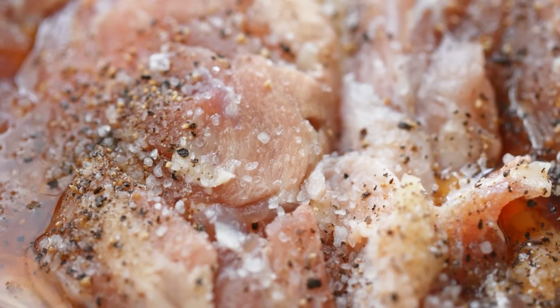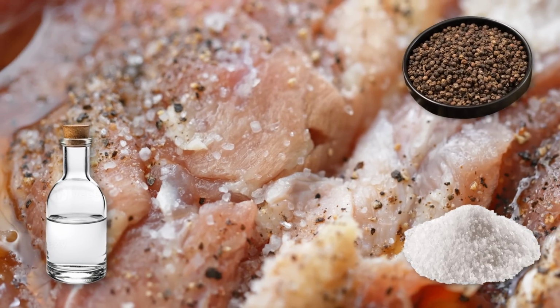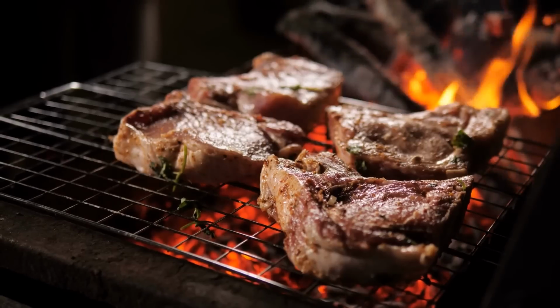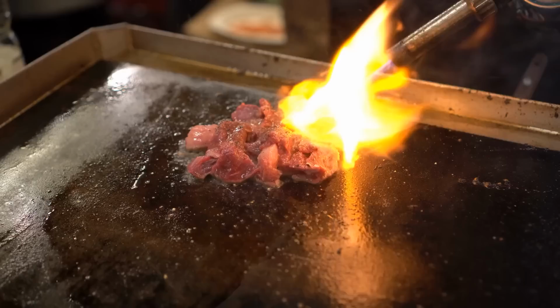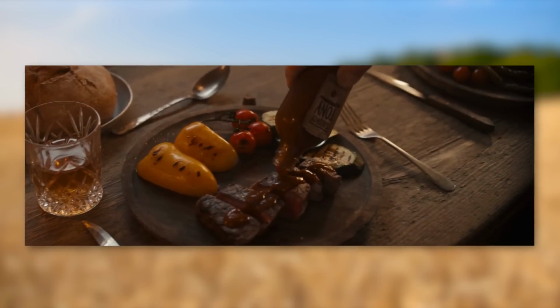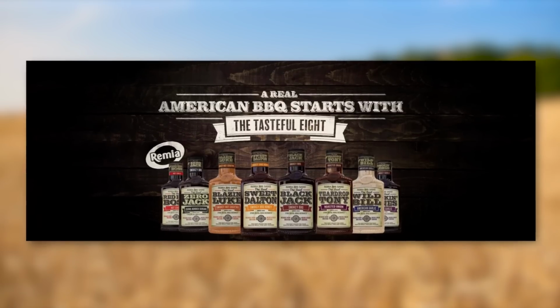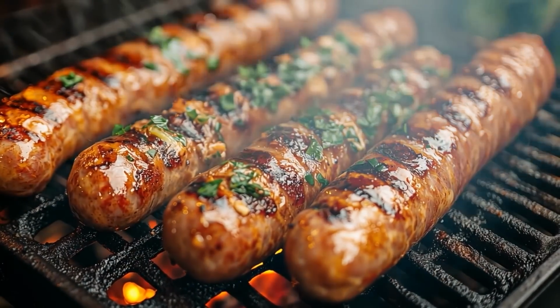Early sauces were simple: vinegar, salt, and pepper, designed to tenderize and preserve meat. Over time, regional differences in ingredients and cooking styles gave rise to the variety of sauces we enjoy today. Barbecue sauce in the USA is as diverse as the people who love it. Each region has its own distinct style, reflecting local tastes, ingredients, and traditions.